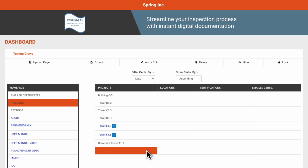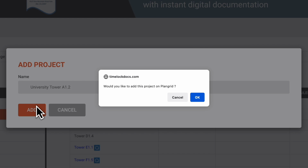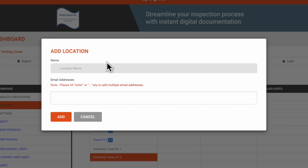Click Projects on the left side, then click the Add Edit button. Give your project a name, then tap Add. If you'd like to sync the project with an Autodesk account, click OK at the prompt and log into their system. Once your project folder appears in the list, click to select it. At this point, you'll need to add an inspection location. Click an empty location slot, then click Add Edit and name the location.